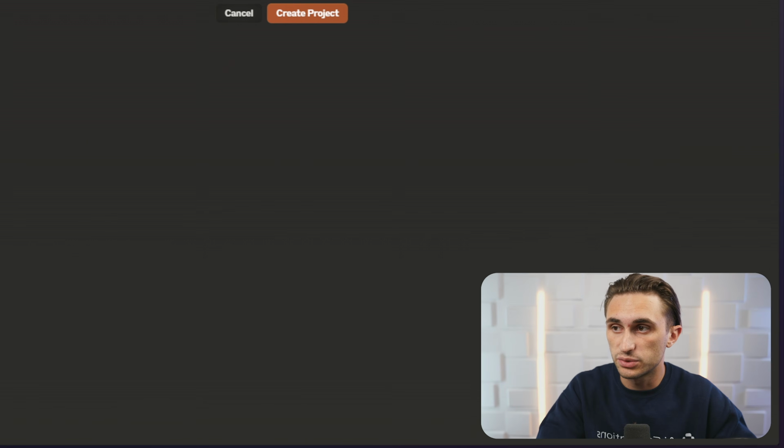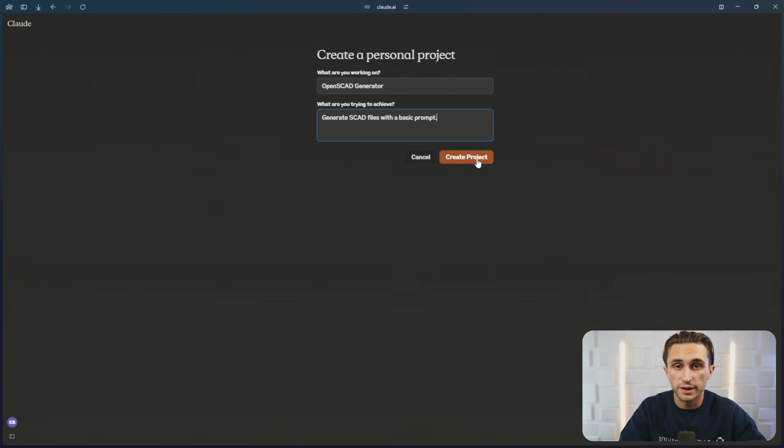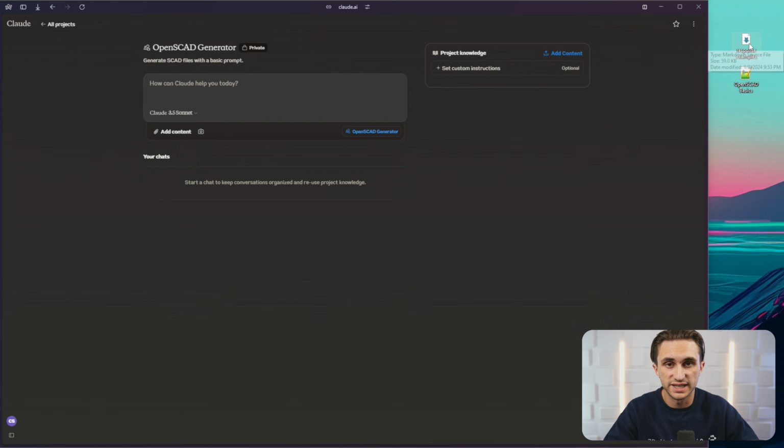And what are we trying to achieve here? Generate SCAD files with a basic prompt. If I hit create project now, you're going to notice that I have project knowledge over here. And project knowledge is where I'm going to upload all of the examples, all of the code, everything like that. So I've got these two files here on my desktop. One is called response examples and one is called OpenSCAD basics.